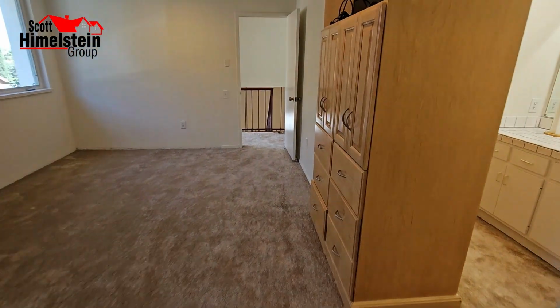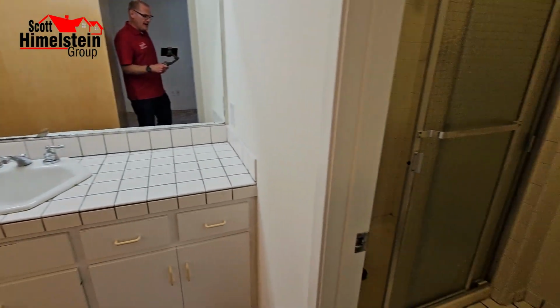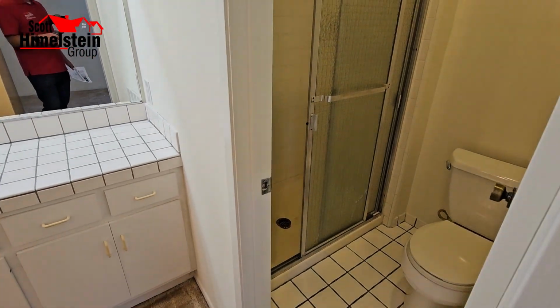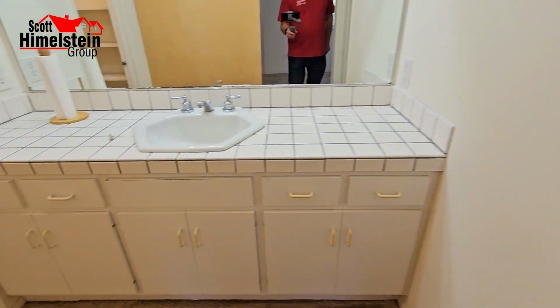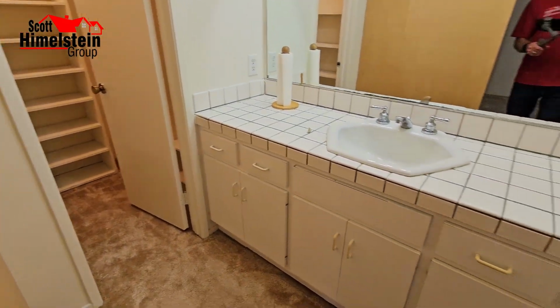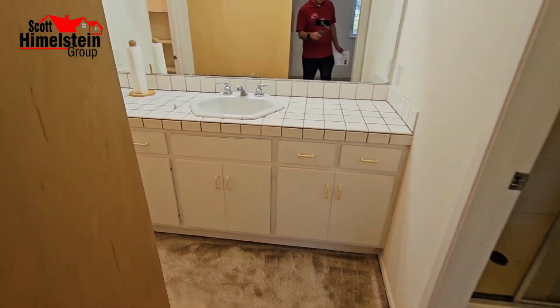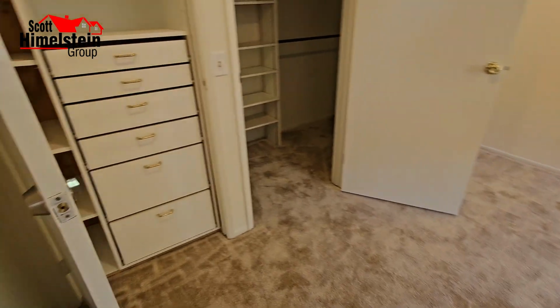So let's talk about costs here, right? We'll go into the bathroom. Just a regular bathroom, if you didn't have to do anything, you're probably looking anywhere from about $12,000 to $20,000. If you're going to be opening it up, now you're talking about putting in additional plumbing. The plumbing's right here. So if you were to come on the other side, you would be able to open it up and expand it.